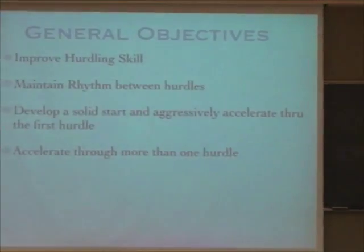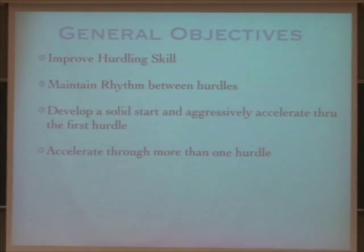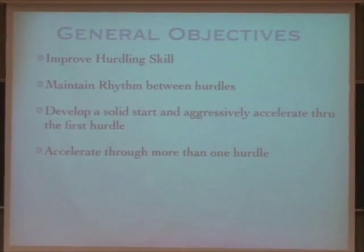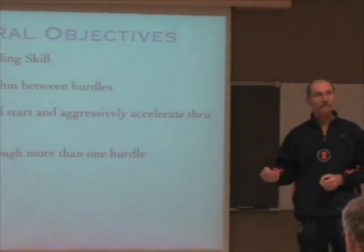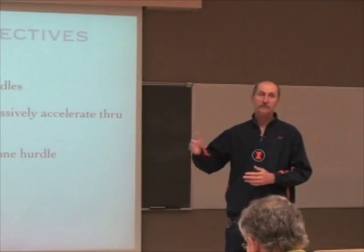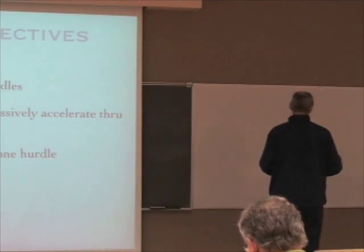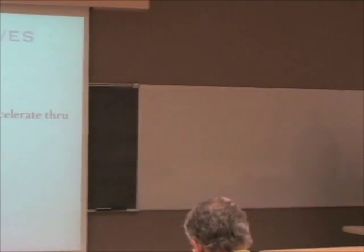As we saw yesterday in looking at the dynamics of acceleration, just like with the 100-meter sprinter who wants to accelerate up to maybe 30 to 60 meters, we'd like to see a similar thing in the hurdles. A very common error among many hurdlers is thinking they have to attain their top speed by the first hurdle and then just try to maintain that speed. We really want to think about accelerating beyond the first hurdle, up through three hurdles, four hurdles, even five hurdles, and then thinking about maintenance of speed from that point through the rest of the race. So those are some general objectives we want to always keep in mind throughout our discussions today.